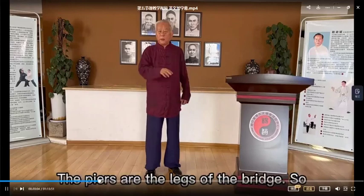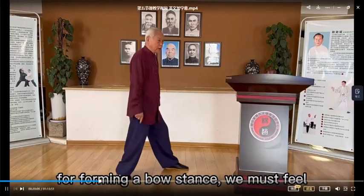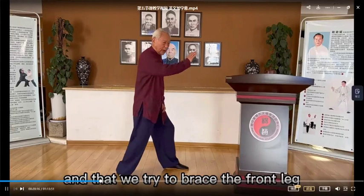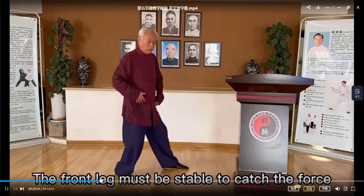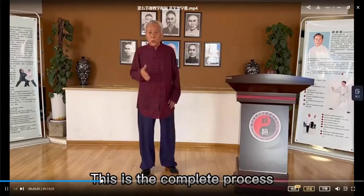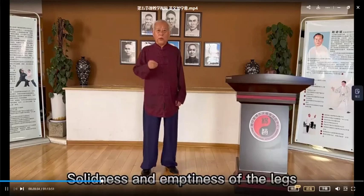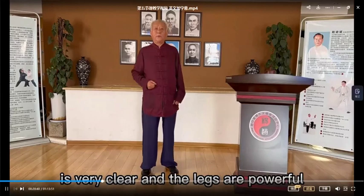So, for forming a bow stance, we must feel that the force of the back leg is exerted by the foot and that we try to brace the front leg and meanwhile spread the knee joint. The front leg must be stable to catch the force from the back leg. This is the complete process for the bow stance movement. Solidness and emptiness of the legs is very clear and the legs are powerful.